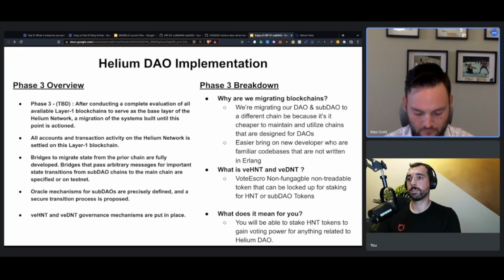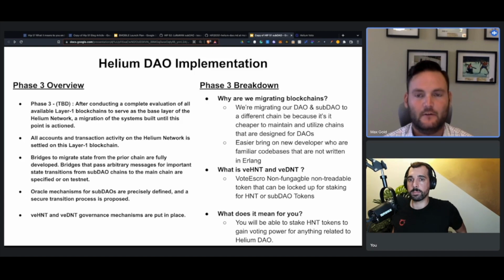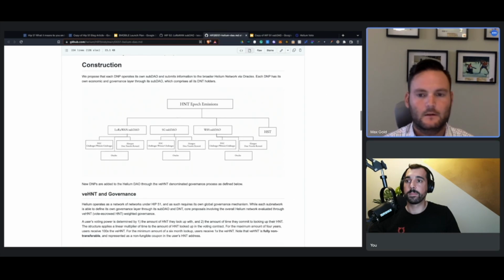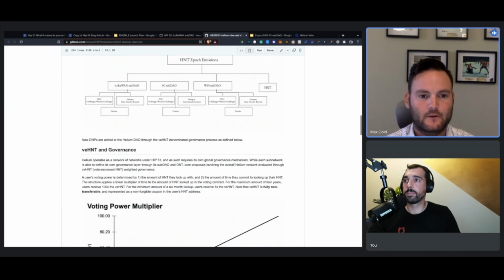Either on a specific day, maybe it coincides with a date with a vote, or just you feel like doing it, you can elect to lock up your HNT to create veHNT, and that veHNT will be a non-fungible, non-exchangeable coupon that sits in your wallet and says that you have locked up HNT to vote. Now, Jess, if you want to move to the next slide. Okay. Jess, can you actually show the governance graph there?